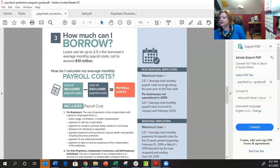Okay, and in efforts to figure out what 2.5 times your average total monthly payroll cost is, we have to understand what is included in that amount and what is excluded. So per this document, the people that can apply tomorrow are employers, and the people that are needing to wait until the 10th of April are people that are sole proprietors, independent contractors, and self-employed individuals.